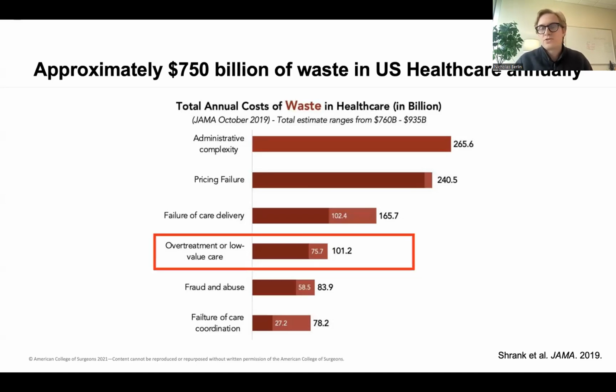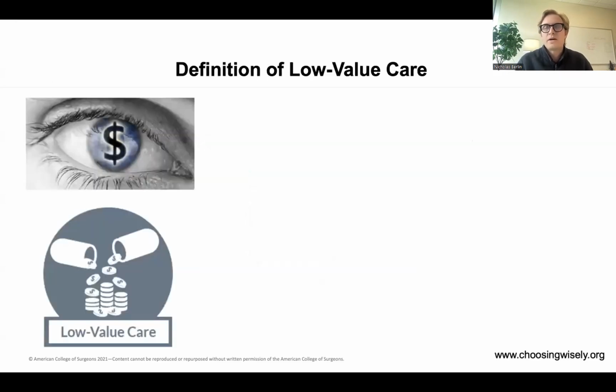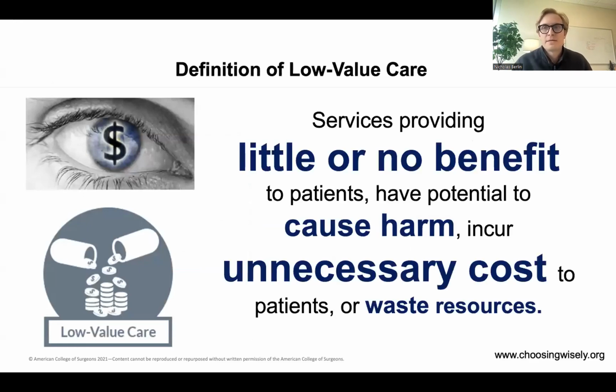which is estimated to contribute approximately $100 billion to annual healthcare spending in the United States. And so how do we define low value care? Well, some would say that value is in the eye of the beholder. And to some extent, that is true, as different stakeholders view value through different lenses and preferences. But in many areas, there is consensus on tests and treatments that are low value. And at its essence, it's not low value care, it's really no value care.